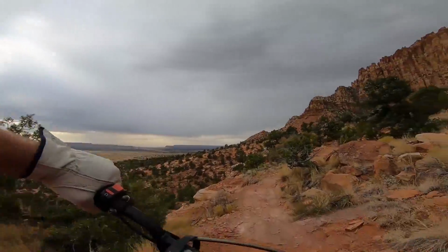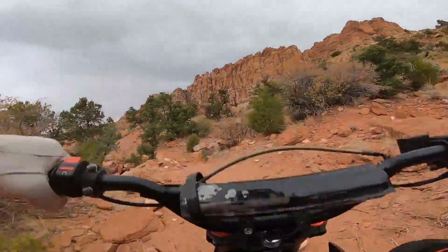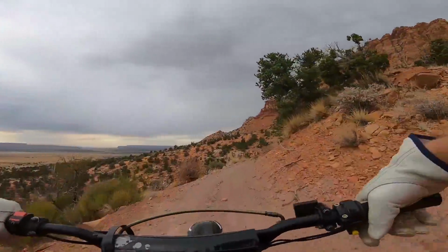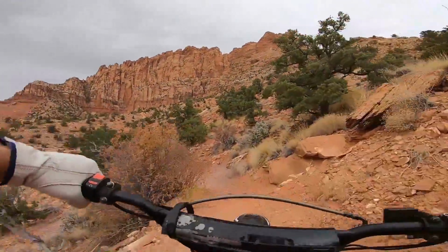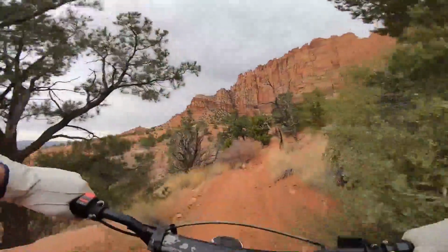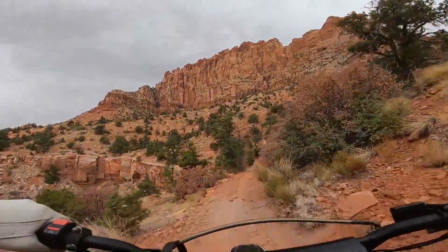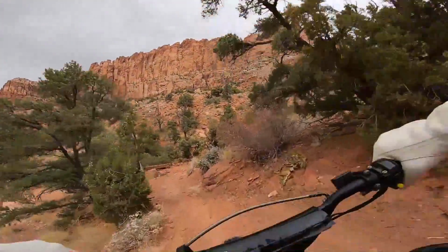Good riding over here. When I'm riding, I don't see the edge of the cliff, I just see the trail. If you focus on the edge of the cliff, you'll attract yourself over to the edge. So if you just pay attention to the trail and just enjoy the ride on the trail, then you're usually pretty comfortable and can ride confidently.